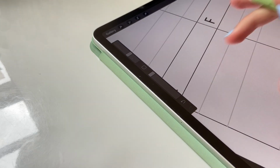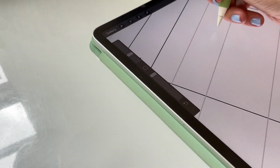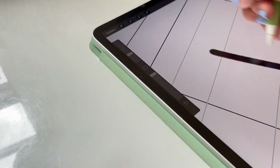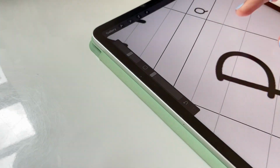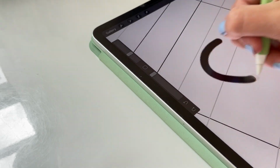This is not a super detailed tutorial or anything, but I will put the website I use linked below. It's called Calligrapher. It's pretty user-friendly, pretty self-explanatory, and I didn't watch any videos to figure out how to use it, and I was able to figure it out just fine. And it's all free, so that's awesome and wonderful.